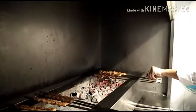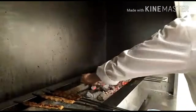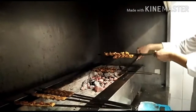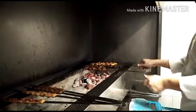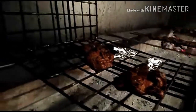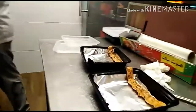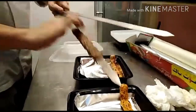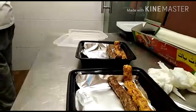Yeah. Now the shish tawok and lamb tikka is pending. It's almost gone. Thank you. There goes the lamb kebab.